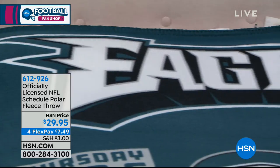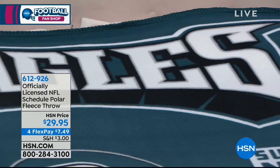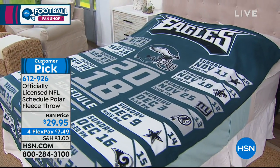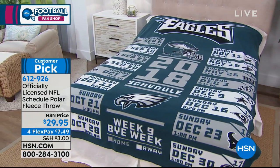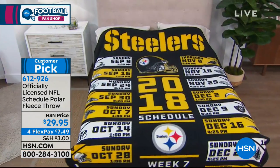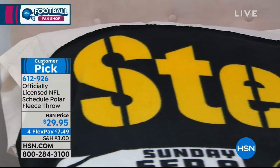You absolutely love season after season. Check this out. This is our NFL schedule polar fleece throw, and this is oversized. You guys, it's like what, 60 by 90, is it, Anthony? 90 by 66. Oh, 90 by 66. Yeah, so you can use this over your bedding. I believe that's a queen size bed.